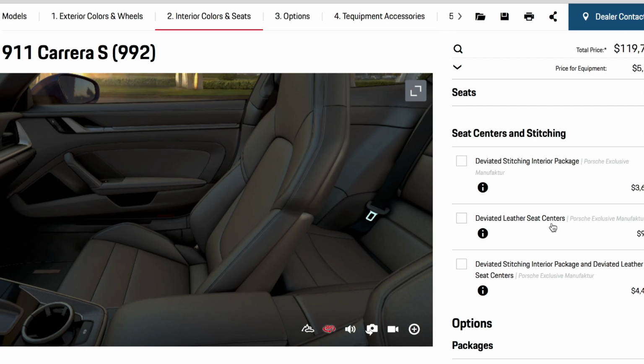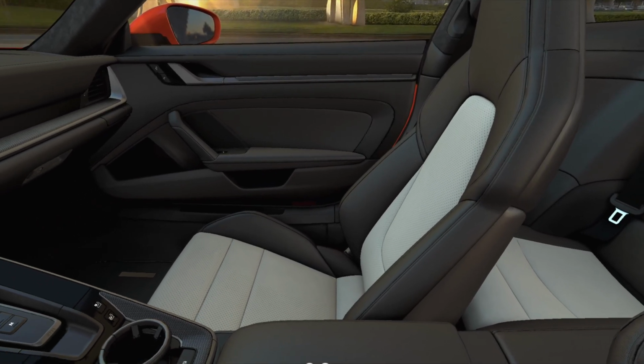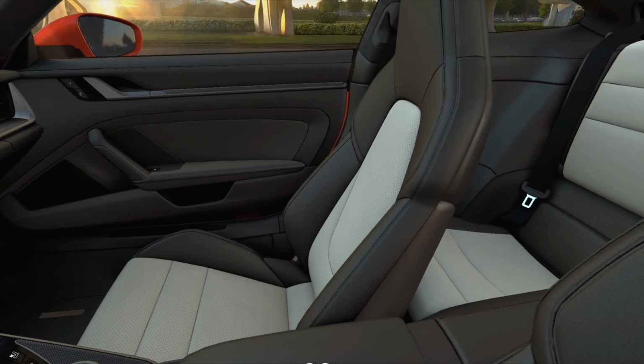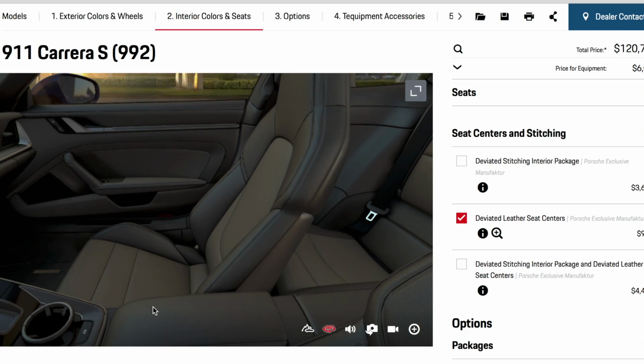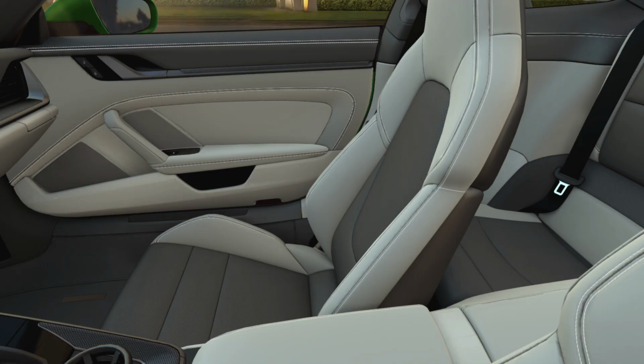Now this is a great and reasonably priced way of really lifting the interior if you don't want to get a two-tone interior. For example, if you get a black interior, you could get a seat center which is just a deviated color, maybe match the outside of the car, or maybe just make it slightly lighter, and suddenly it improves the look of the interior of the car. Something to note here, this feature is not working on the US configurator at the moment for some reason. So if you want to see how this looks, go to one of the other countries' configurators and you'll see what a great lift the deviated seat centers for $1,000 is.